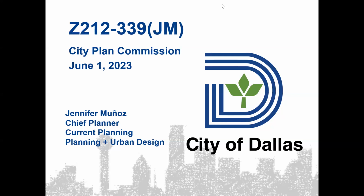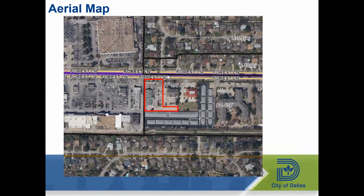I'm putting back up the aerial real quick so we can take a look right here. So this is all single family here, directly across the street north. This is an R10 district followed by R75. This dividing line here is all single family. Correct.